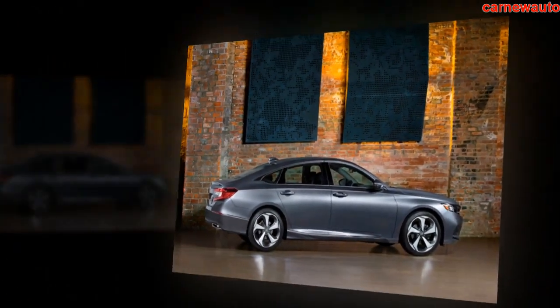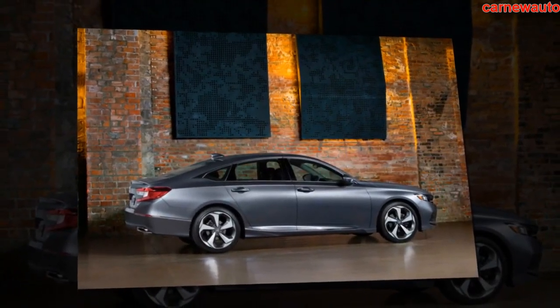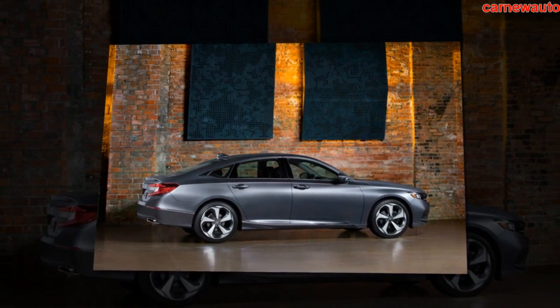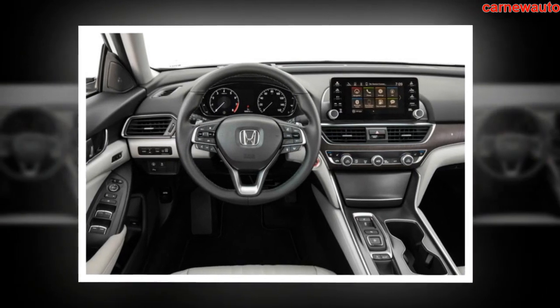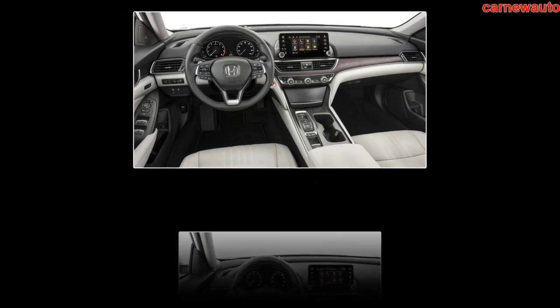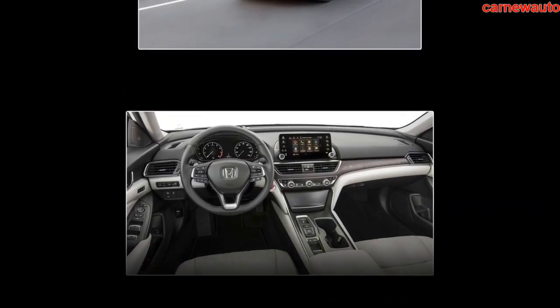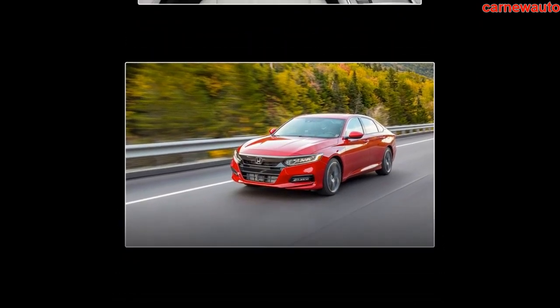But the main highlight is the hybrid model, which was displayed during the show. Dubbed as a sporty hybrid, it has what Honda calls intelligent multimode drive or IMMD. The result is a power output that's higher than the one found in the 1.5-litre turbo Accord. With its electric motor and engine working together, the Accord Hybrid produces 212 PS.